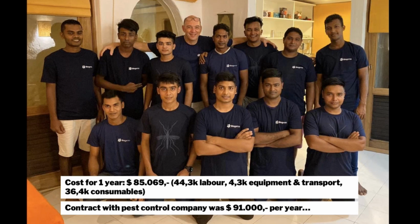In year two, if you start running, and year 3, 4, and 5, then you will only be looking at the consumables. So only the attractants for the traps will be the price. So in the end, it's going to be much cheaper as you go along.